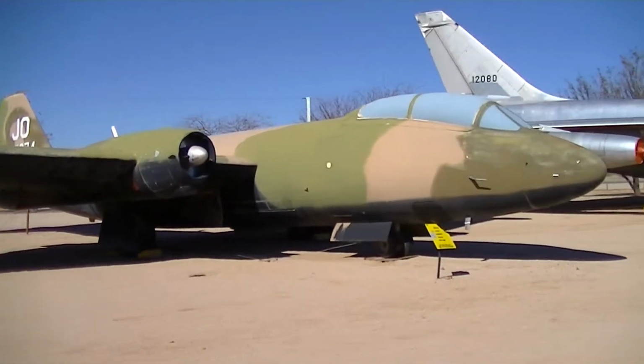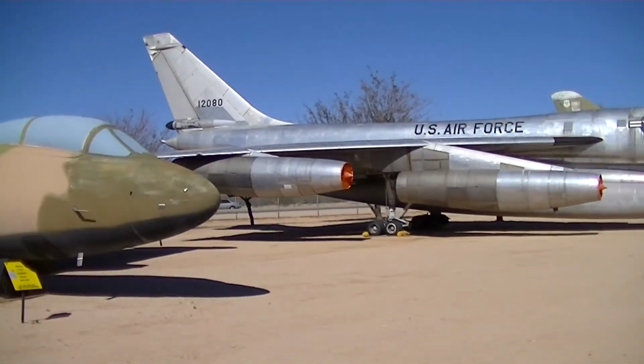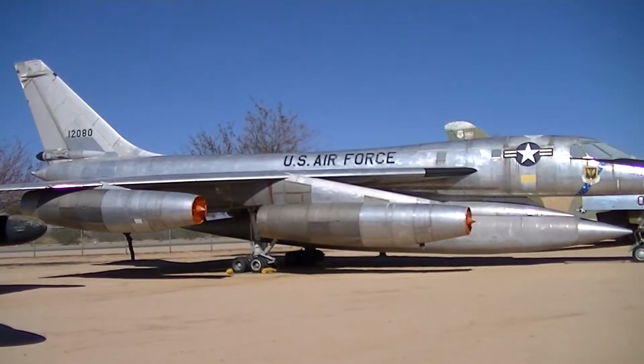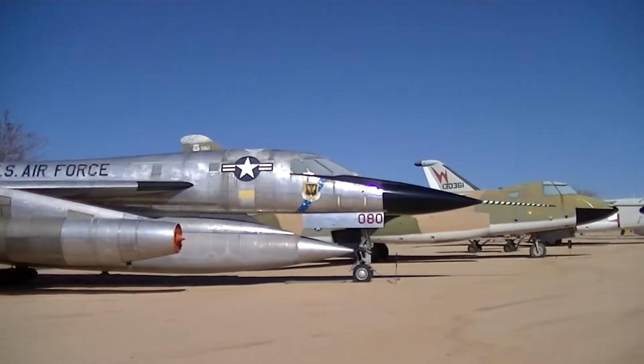Beautifully restored in Swiss coloration on our right is a British plane, the Hawker Hunter, plane that the British used from the 50s into the 70s. Swiss continued to use them well into the 90s.